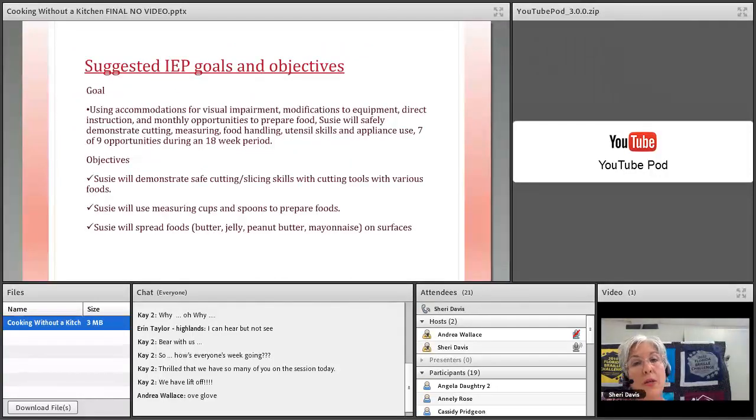Okay. So in order to cook with a student, you really should have a goal and objective. You want to assess where the student is on their understanding, no matter what their level is. If you have a kindergartner, you want to speak with their parents about whether they are allowed in the kitchen. I've had students who aren't allowed in the kitchen, even to get a bottle of water out of the refrigerator. Some parents have a lot of fear about the kitchen and their visually impaired child. So you need to assess the student and talk with parents specifically when they're young.